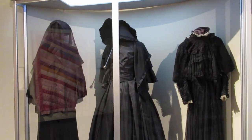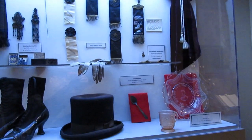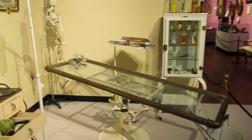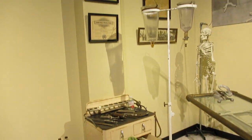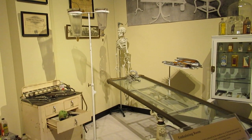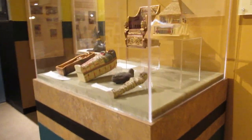This is a widow's coach that was traditionally the lead carriage right behind the hearse. Over here we also have some 19th century mourning outfits. And then different pieces of funerals of the times. This is a replica room of what an early embalming station might look like. This is around the 1920s, and funnily enough, it would stay pretty similar until around the 1960s. Of course, no funeral display would be complete without mentioning the ancient Egyptians.